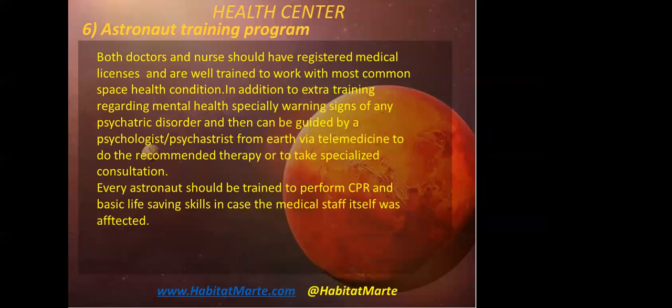In the astronauts' training program, both the doctors and nurse should have registered medical licenses and be well trained to work with common space health conditions, in addition to extra training regarding mental health, especially warning signs of any psychiatric disorder, and then can be guided by a psychiatrist from Earth via telemedicine to do the recommended therapy or to take specialized consultation. It is important that every astronaut should be trained to perform CPR and basic life-saving skills in case the medical staff itself was affected.